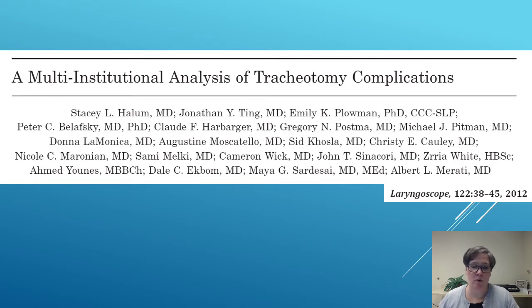In 2012, an interesting publication showed who does trachs, what bad things can happen, and to which patients. It included 8 academic institutions collecting data for 2 calendar years, totaling 1,175 trachs in total. Turns out, not surprisingly, that trachs are not immune to bad outcomes, and trachs are being done by several different services, as we already mentioned. Non-ENT performed trachs actually have a higher rate of later complications than those performed by the ENT service.